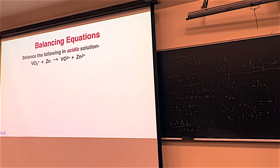All right, so here's a reaction we're going to balance. And we're also going to balance this reaction in acidic solution. All right? And this reaction has that vanadium plus 5 thing we talked about earlier, plus zinc. It makes this vanadium complex plus zinc 2 plus.